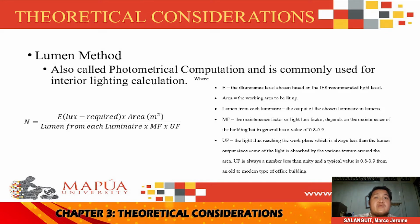where E is the illuminance level chosen based on the IES recommended lighting level, area is the working area to be lit up, lumen from each luminaire is the output of the chosen luminaire in lumens, MF is the maintenance factor or light loss factor. It depends on the maintenance of the building, but in general, it has a value of 0.8 to 0.9.